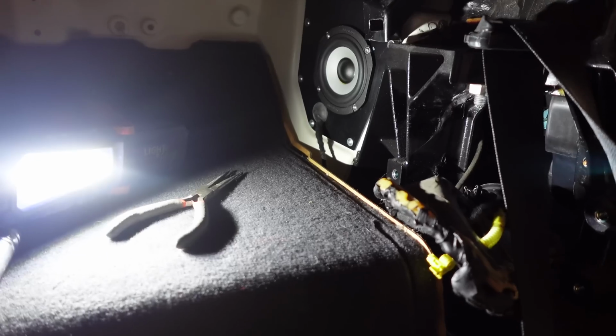And don't drop that bottom one. It's very easy to drop. If you do, you're gonna have a bad day. I don't think you're gonna get it back out of there without taking a lot more of the interior apart, so take your time. All right, I've got it all taken apart now.